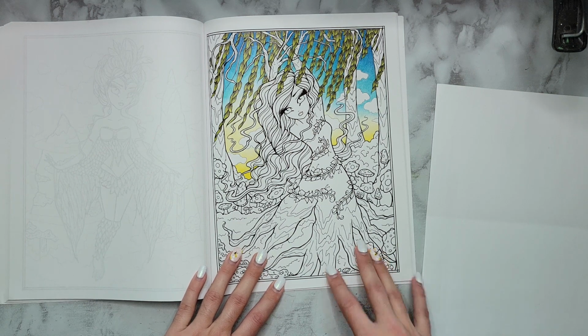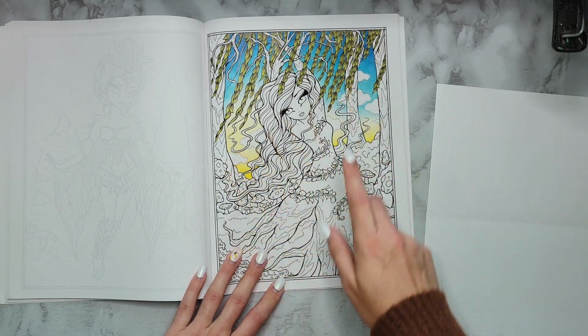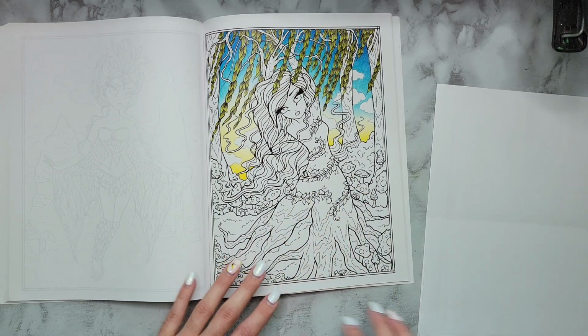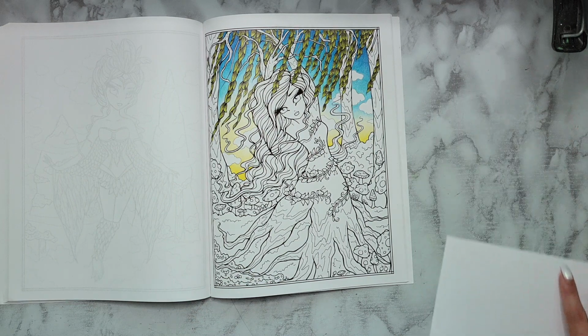So we're going to color the clouds, we're going to color these trees, and then we'll see about coloring her. She's quite a big piece on the page, so we'll see where we get. But yeah, that's the plan. Let's go ahead and get started.